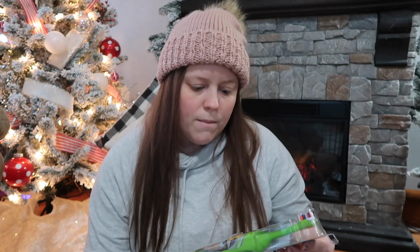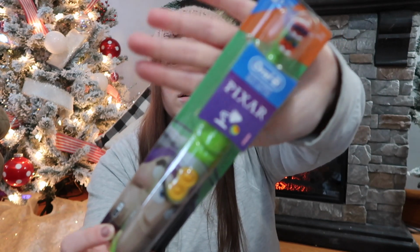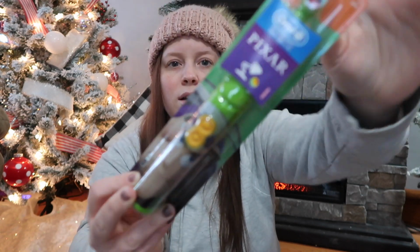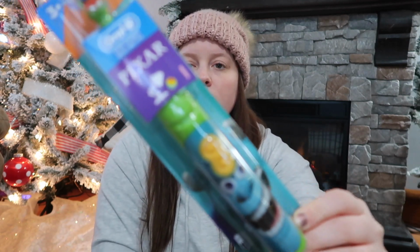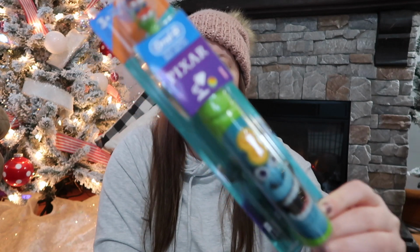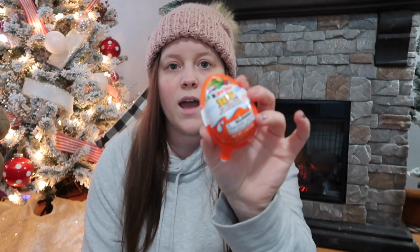And then I did get the boys each a new toothbrush. I got Caleb Buzz Lightyear, and we get electric toothbrushes. And then for Liam, I got Sully from Toy Story. So we got those. And then we got them each one of these Kinder eggs. They love these things.